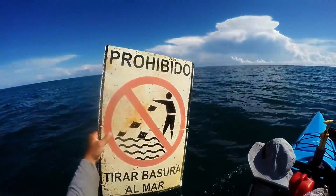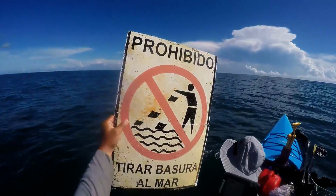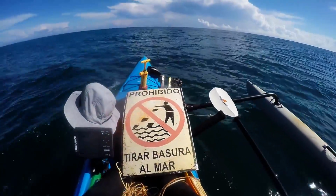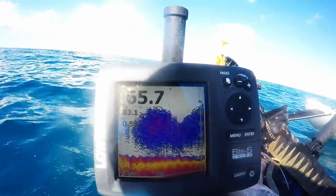I'm gonna keep that. Prohibido tirar basura al mar. Prohibited to throw trash in the sea. Take a look at that. I think there's some bait there.